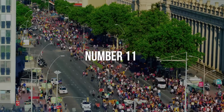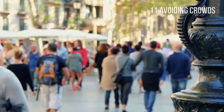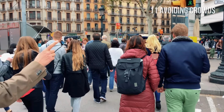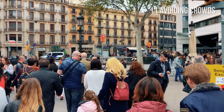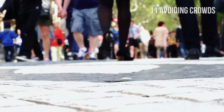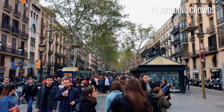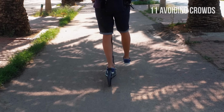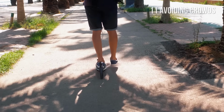Number 11. Avoiding crowds. Barcelona is one of the most densely populated cities in Europe, and it gets around 8 million international visitors every year. With these huge crowds, exploring the city can be a challenge. But even if you can't avoid all the crowds, you can do some things to make your trip to Barcelona a more pleasant experience. You can avoid peak seasons.